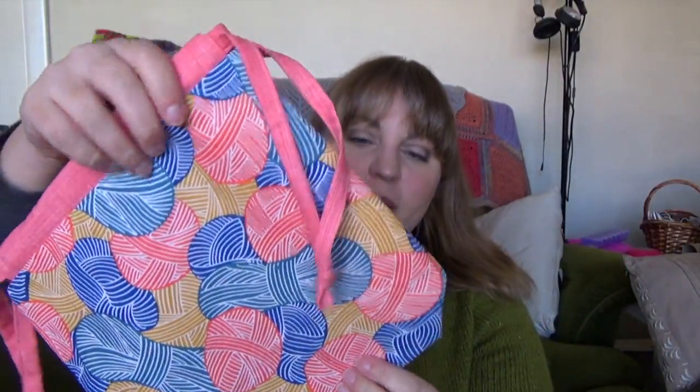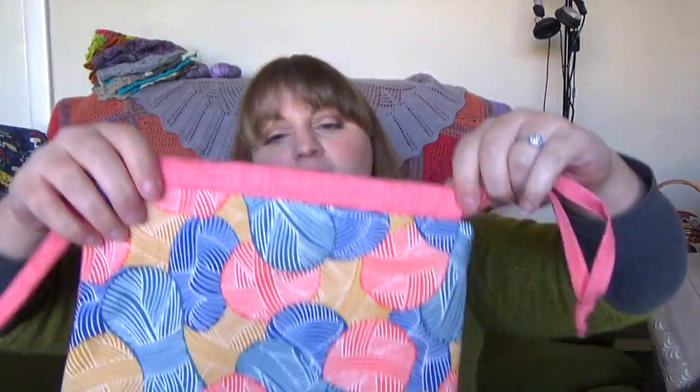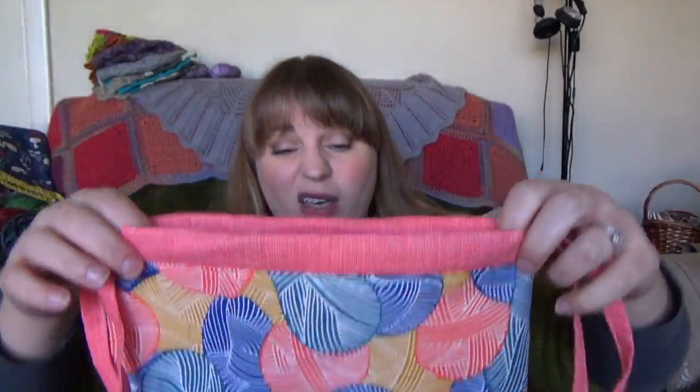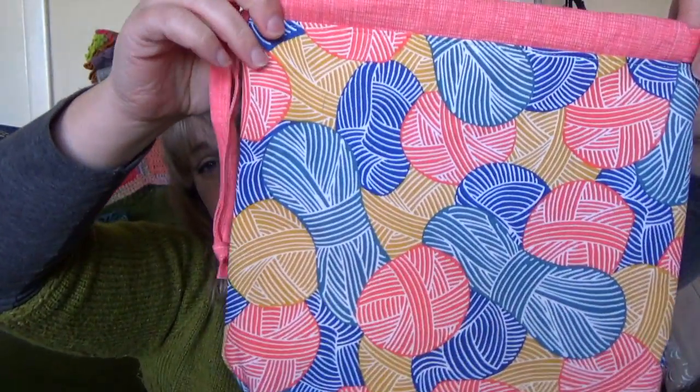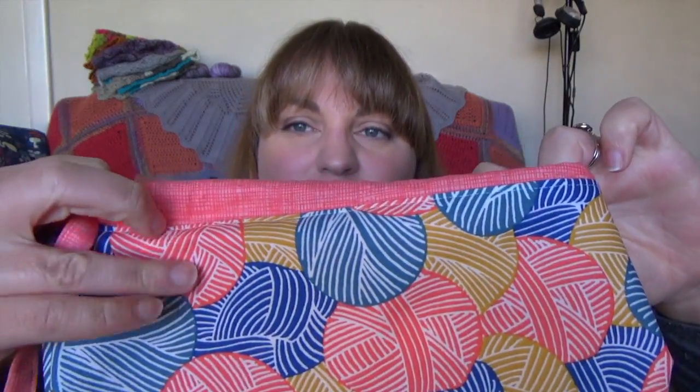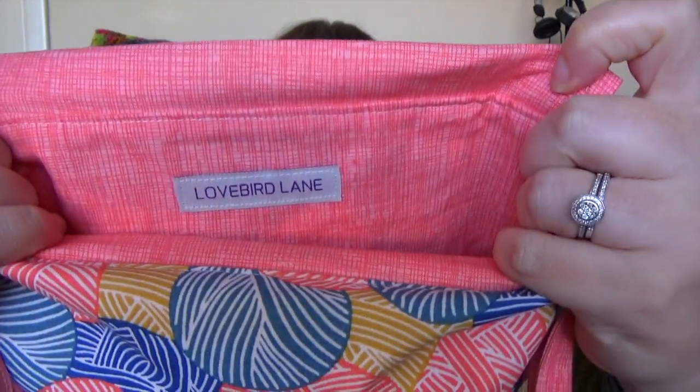So this one's definitely bigger than a sock bag, but obviously it could be used as a sock bag. This is definitely like a shawl or even a Milo vest or something like that would fit in here. And I've got this coral lining which matches this coral yarn ball pretty well. So those will all be in the shop. That's what I've been sewing this week.